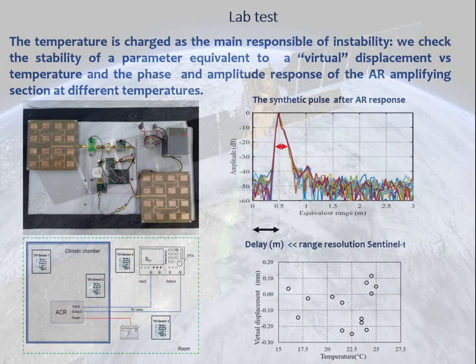The stability of its amplitude and phase response is basically affected by the presence of active radio frequency components susceptible to temperature changes. When the active reflectors are installed for a large period, from months to years long, the natural variation of the air temperature demands a careful thermal control of the device.